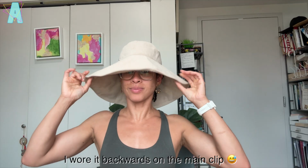And the reason why I bought this particular style is because of the foldability and also the wire brim. I'll just come in a little closer. I could fold it up small. I could lift the brim. Also, it's long in the back, covers most of my neck, not the shoulders.